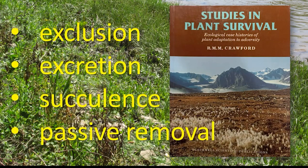And they have mechanisms to exclude the salt in the first place. So they may have other solutes that have that osmotic pressure to keep the salt out. Some of them actively have glands to pump the salt out of them. Some of them are fleshy and succulent, so they have more water in them. Maybe this just dilutes the salt that does get into them. And then there's also passive removal. So some plants actually divert the salt into older leaves and then discard those leaves.